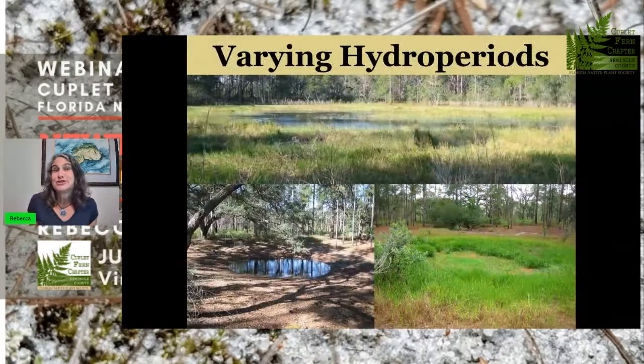So from those pictures, you might be able to figure out that even the same wetland can hold water different amounts of time from year to year. So we call it hydroperiod, and that's just the length of time a wetland holds water. So some years a wetland might hold water for 8 months. Another year, it might only have water for 3 months at a time. And that really depends on your rainfall, it depends on geology, it depends on the vegetation in the wetland.